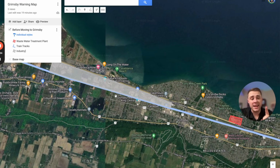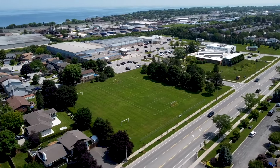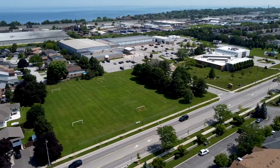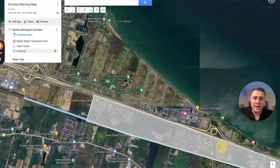And actually, that is also right beside the next area, which is the light industrial area. So it's nothing like steel manufacturing in Hamilton. It's more like warehousing, general commercial, and some light industrial manufacturing goes on here. But for the vast majority of it, it really isn't that much.